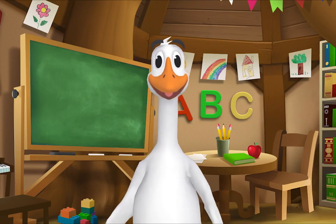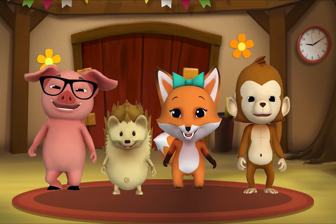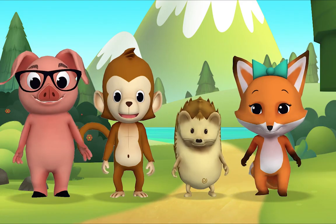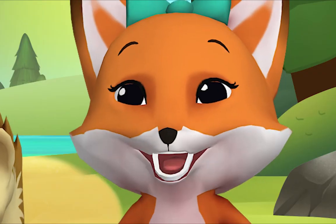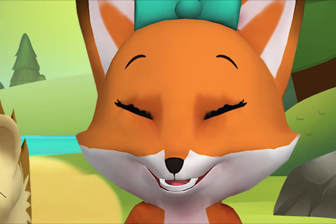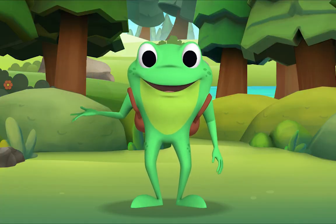Kids, it's time for a sing-along with Mr. Frog. Yay! Remember to say hello when you see him. Hello, kids! Hello, Mr. Frog! I'm going to teach you a song called Five Little Speckled Frogs. Frogs? Oh, like you, Mr. Frog! That's right. Today, you can all pretend to be frogs. Yay!